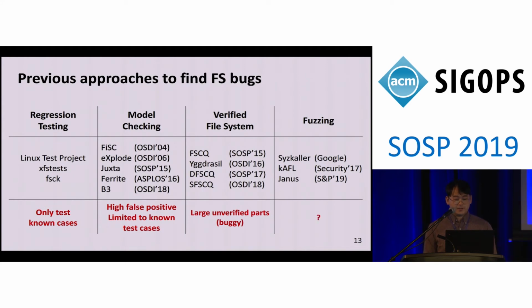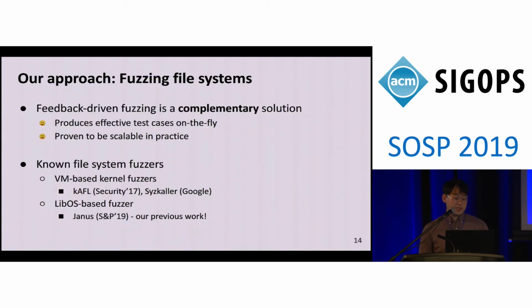And what about fuzzing? Fuzzing is the approach that we're taking, because feedback-driven fuzzing is pretty much a complementary solution to all those approaches. We can produce effective test cases on the fly, which means we no longer have the known test cases problem. Also, it's proven to be scalable in practice, so we don't need to write an entirely new file system, or even try to verify one. We can just directly test the existing file systems as is.